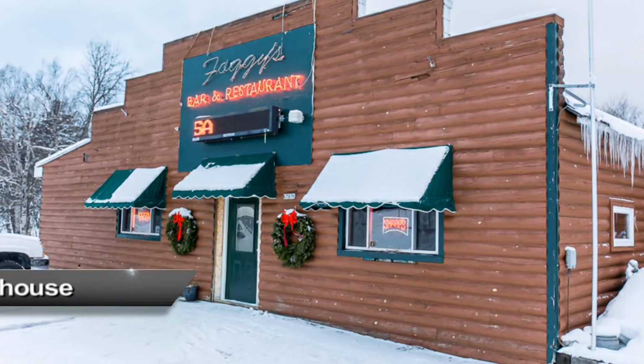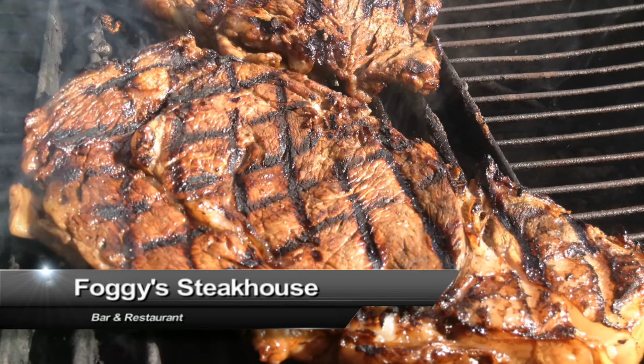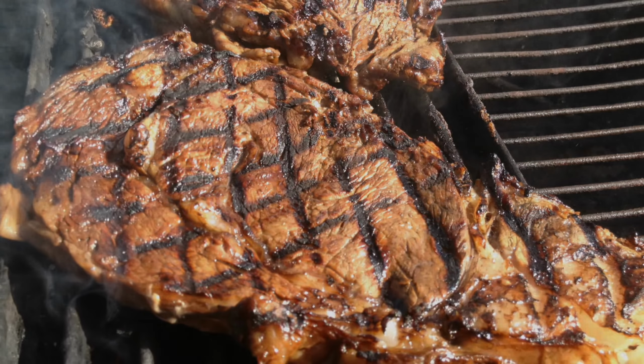And last but not least, we have Foggy's Restaurant. Foggy's is best known for their charcoal grill. You can grill your own steak.